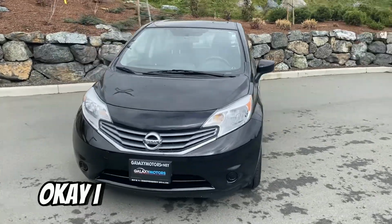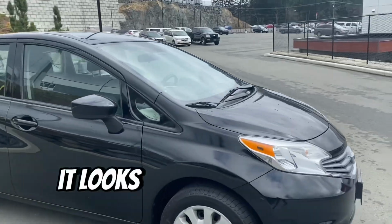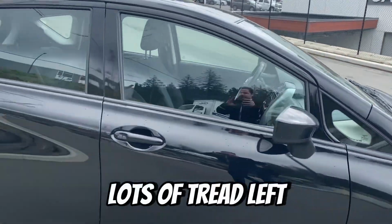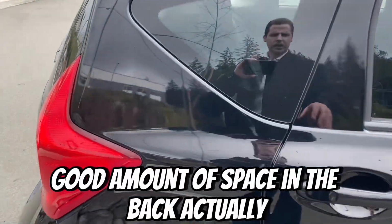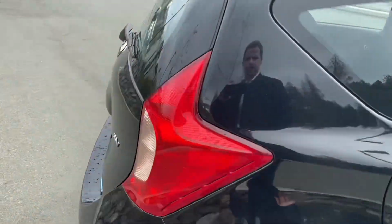Okay, I love this hot little hatch. Fun little car to rip around. It looks like it's got really good life left on the tires there. Lots of tread left. Good amount of space in the back actually. Fun little cruising around car. And the seats do fold down.